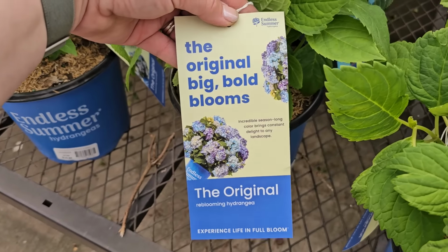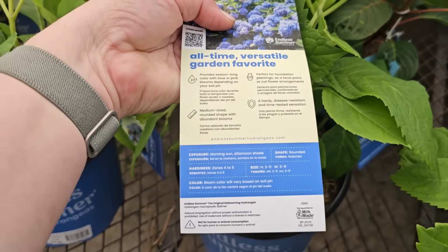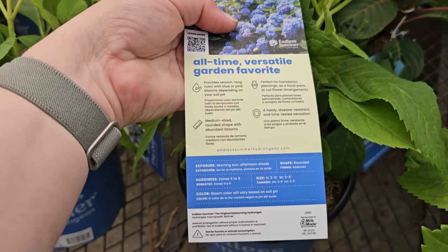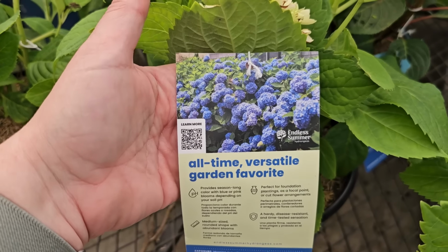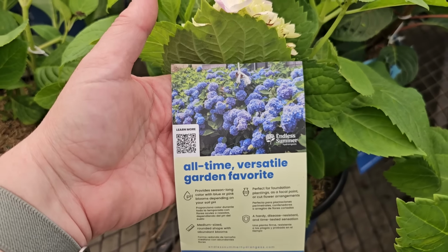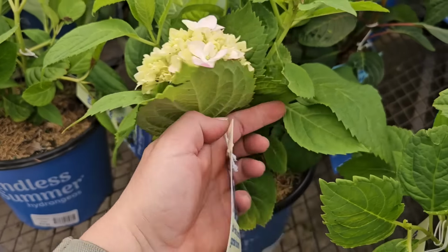And here is the original variety, and this one here gets to be 3 to 5 feet tall and wide, and it is hardy in zones 4 through 9. And look at those gorgeous blooms. It's what you equate with the Cape Cod and Nantucket summers.